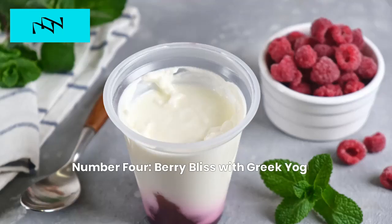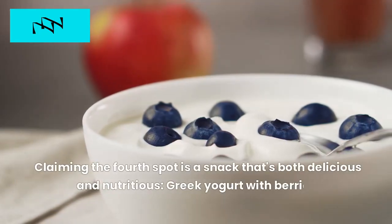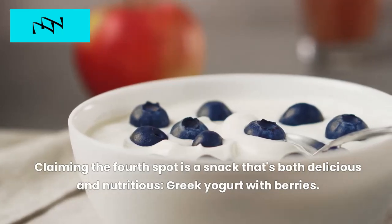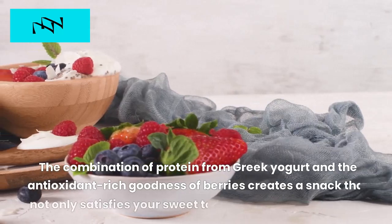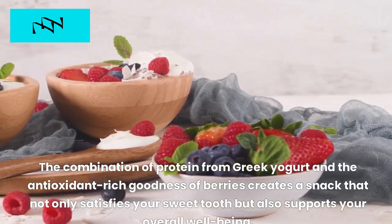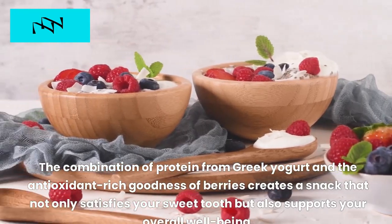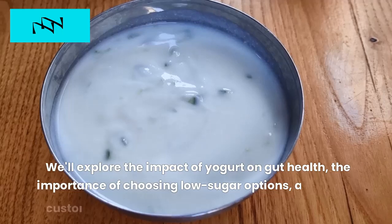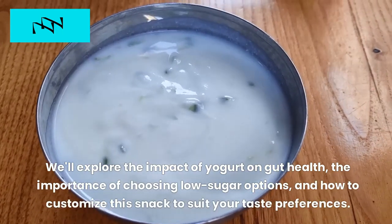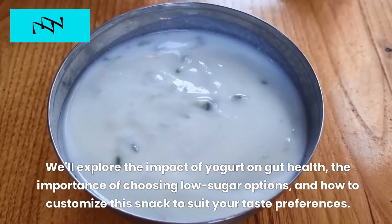Number 4. Berry Bliss with Greek yogurt. Claiming the 4th spot is a snack that's both delicious and nutritious. Greek yogurt with berries. The combination of protein from Greek yogurt and the antioxidant-rich goodness of berries creates a snack that not only satisfies your sweet tooth but also supports your overall well-being. We'll explore the impact of yogurt on gut health, the importance of choosing low-sugar options, and how to customize this snack to suit your taste preferences.